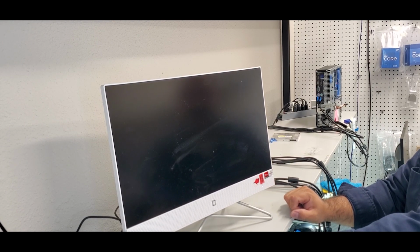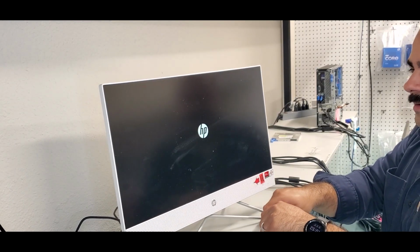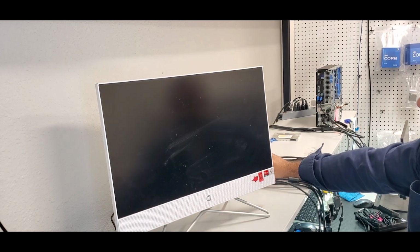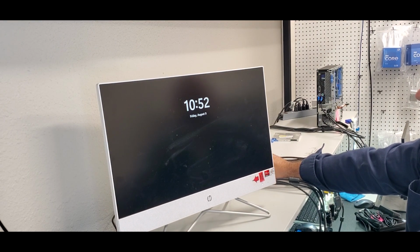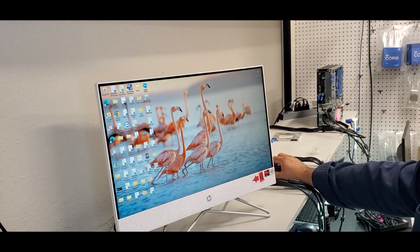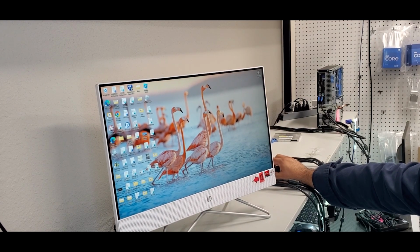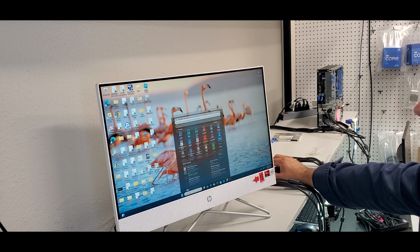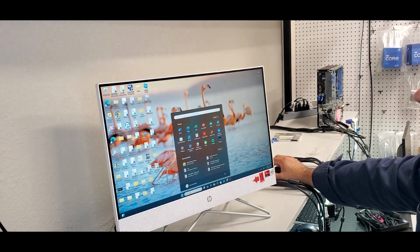Power light. Drum roll. HP splash screen. That's good. Get my mouse ready. Will it boot? That's the question. Very strange. Taskbar missing. It's almost frozen. There we go. So we're gonna keep an eye on that. Make sure it doesn't happen again. It seemed a little sluggish for some reason. Like I said, we'll keep an eye on that.